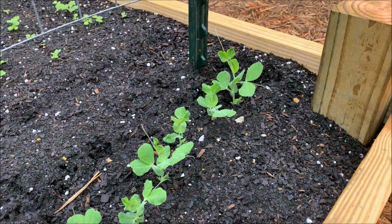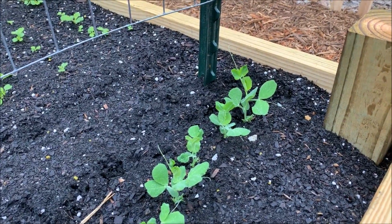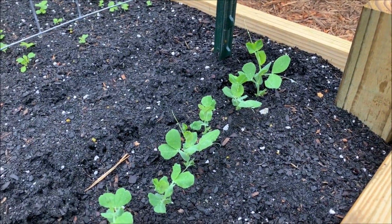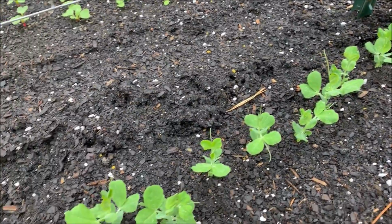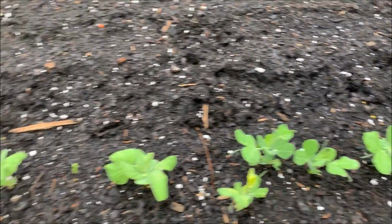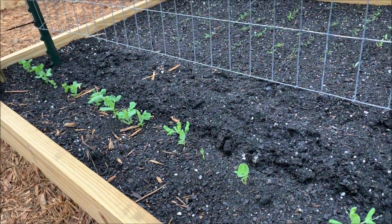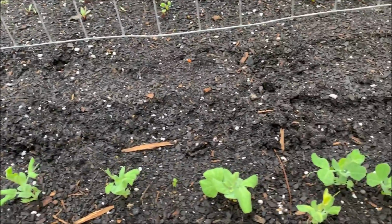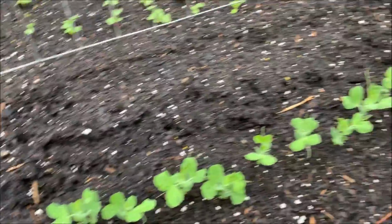This one on the end right here is definitely the most fully developed, like the farthest along as far as how much leaf production and height that we have. But they're all looking really good. I have one little scrawny one down there. Not sure if that one's gonna survive, but doing pretty good. There's a little scrawny one. It might just be late bloomers, I don't know, we'll see.